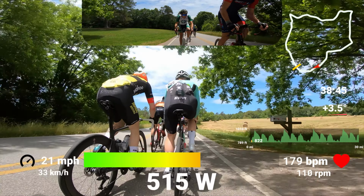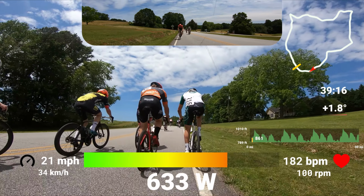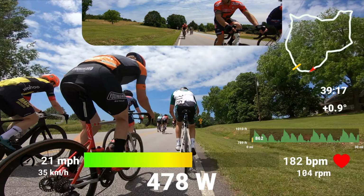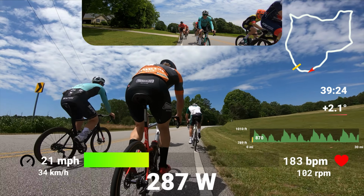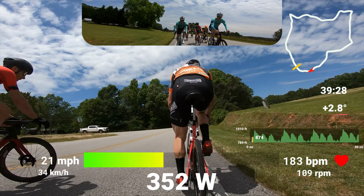The goal today is for Nick, right here in front of me on my left, to get in the best position possible to contend for some Omnium points and a great finish. With a couple of attacks going early on this slight false flat before we hit the big kicker, it starts to get strung out in single file. My goal is to make sure I'm on someone's wheel and watch for gaps in front of me. These are the leaders right here, just 4 riders.